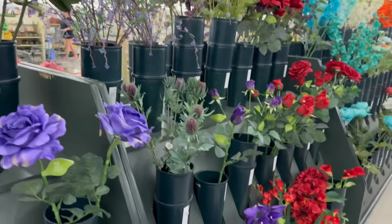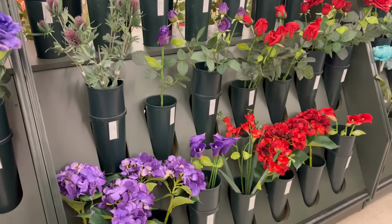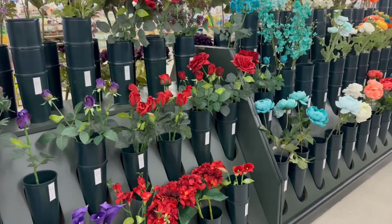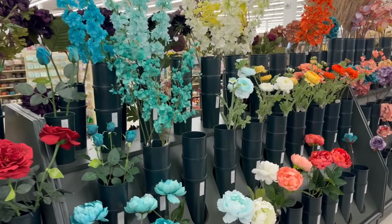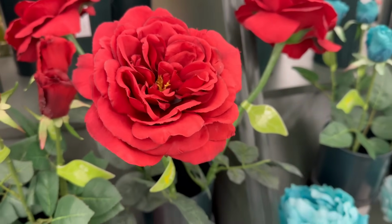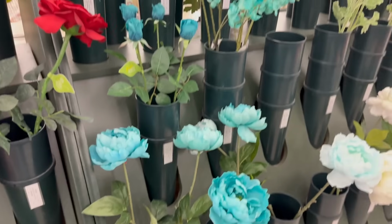And pretty much any flower you could think of, they have, and the color too, which I was in awe. Look at how gorgeous all of these are. Do you see how realistic that looks? Almost looks real life.